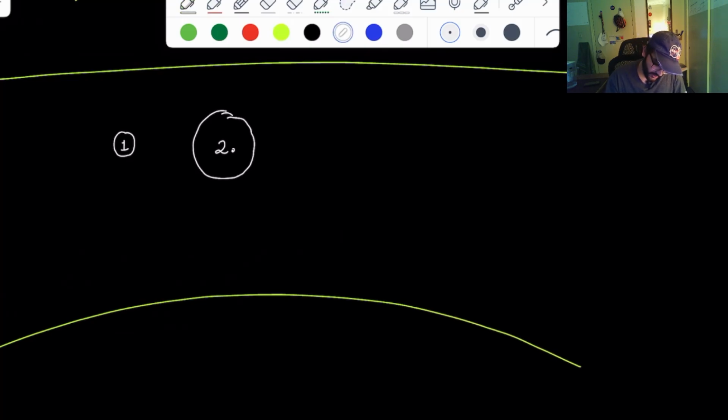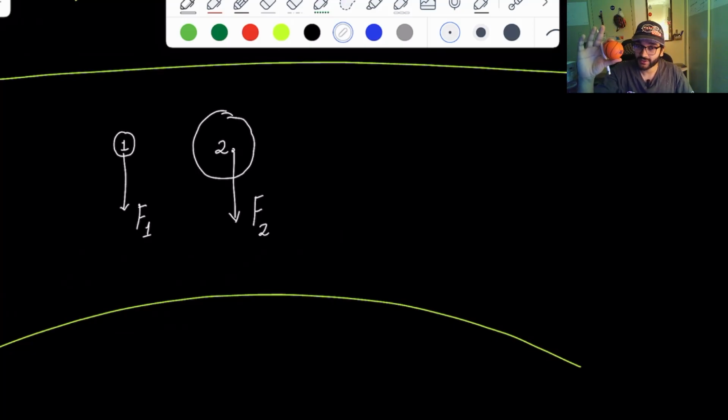So this will feel a force. I'm going to call that force F2, and this will feel the force F1. Remember, I'm not going to say that the force on this object because of the earth will be the same as the force on this object. The forces are different on these two things, as you will see in a moment. But the point is, and I will show you mathematically, that the acceleration is the same for this one and for this one. Let's say F1 is the force experienced by ball 1 towards the earth.